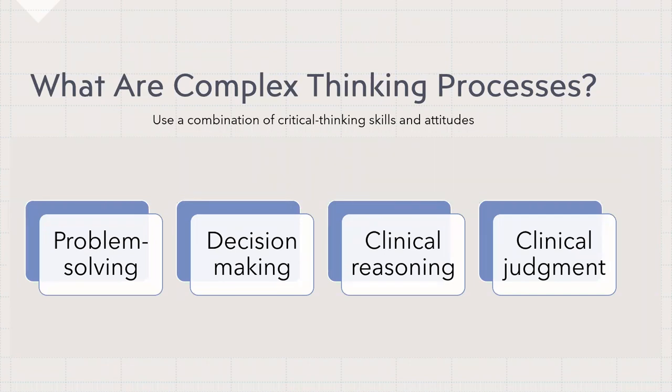And then we go on to clinical reasoning. So this is reflective, concurrent, creative thinking about the patients and the patient care. Reasoning is logical thinking that links thought together to create meaning.